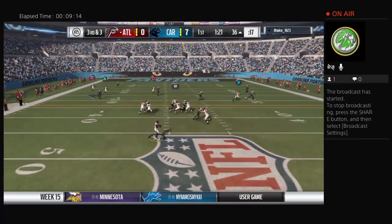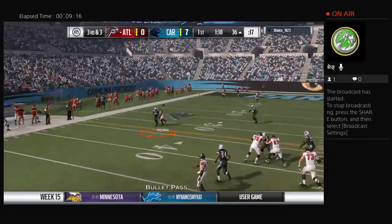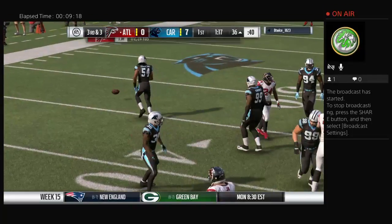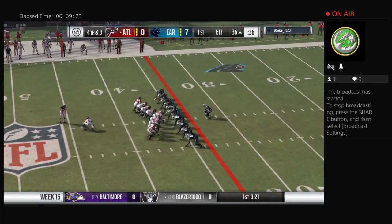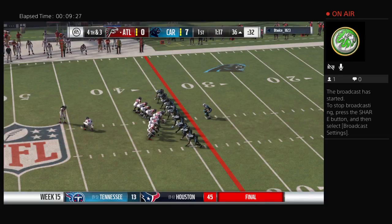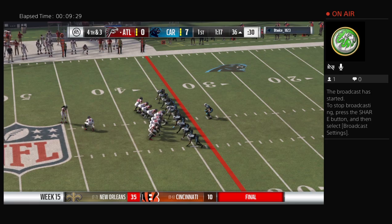Third and short, they'll try and pick it up through the air. And he couldn't hang on to it through the contact. Incomplete. So out now comes the field goal unit for the Falcons. From the left hash, this from 53 yards out.